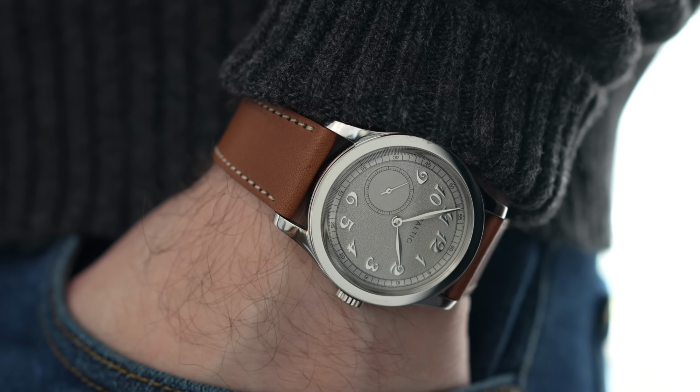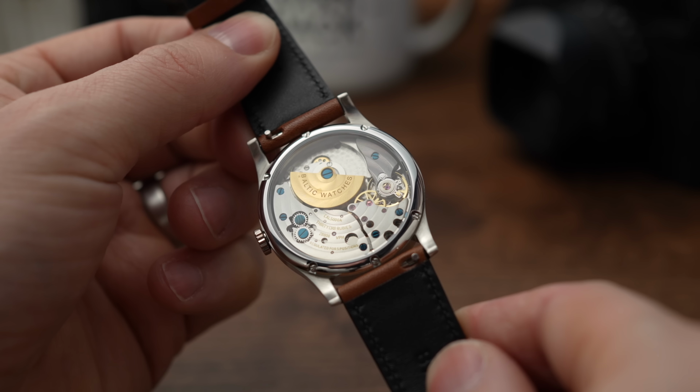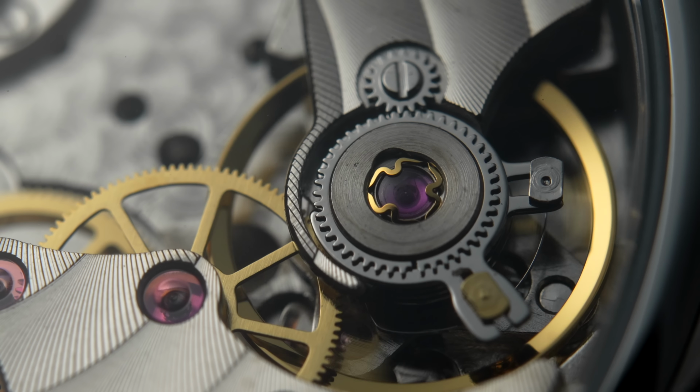Now let's talk about the movement, because the movement is quite an interesting one. Usually micro rotors are saved for haute horology because you're wanting that convenience of automatic within a dress watch. One nice characteristic of a dress watch is that it's thin. Typically automatic movements aren't thin because they have that big fat rotor on the back. That's the benefit of having a micro rotor. This movement is okay. It's accurate enough for the price range that it's at.